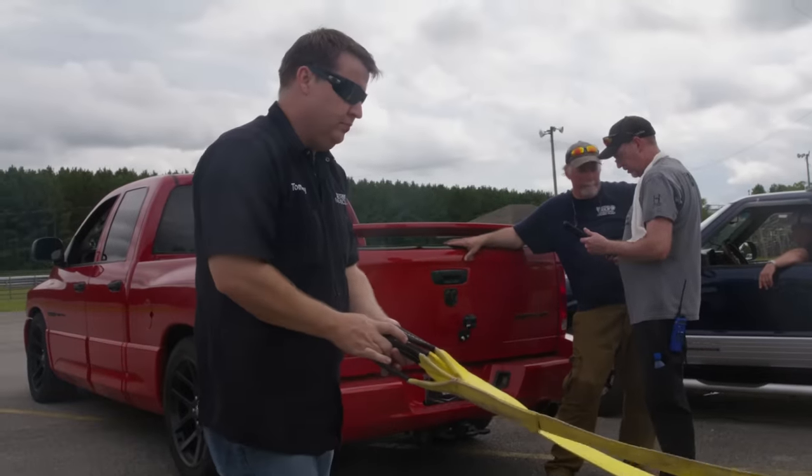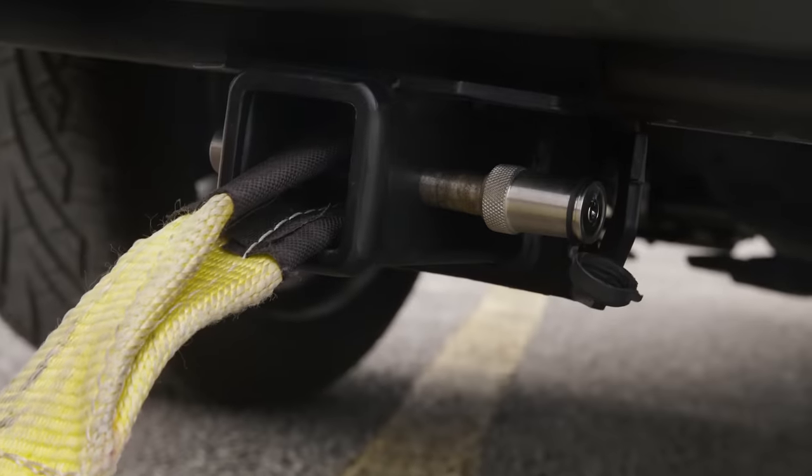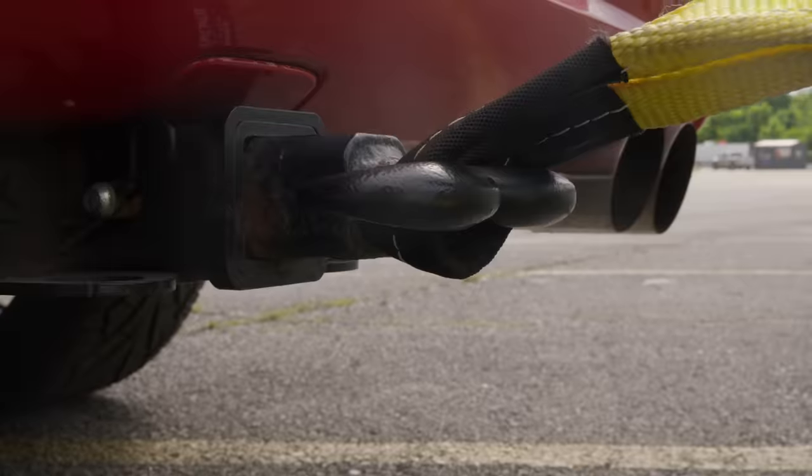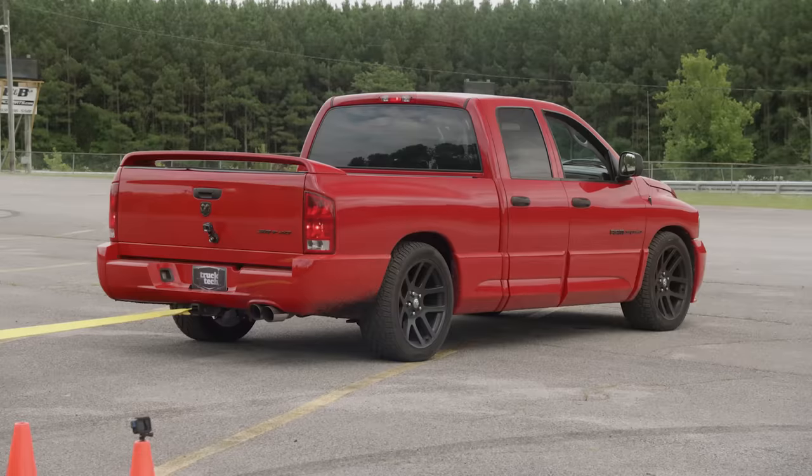When I say gauntlet, I mean it's the classic battle between two pickup trucks. It's the ultimate measuring stick, the tug of war. Now, the rules are simple. These trucks are hooked up. First one whose bumper crosses the yellow line is the loser, not only of this portion of the competition, but the whole shebang. It's gonna be awesome. All right, boys, y'all ready to go? 3, 2, 1, go!